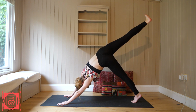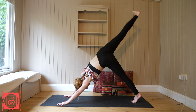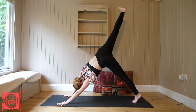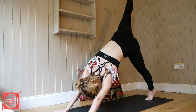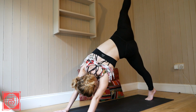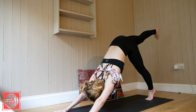We're going to take 10 taps. So we're tapping the foot down to meet the back of the left foot. So that's 1, 2, 3, syncing up with your breath. 4, 5, inhale up. 6, 7, 8, 9, 10. Fantastic. Three-legged dog. Close it back up so that the toes are pointing downwards.